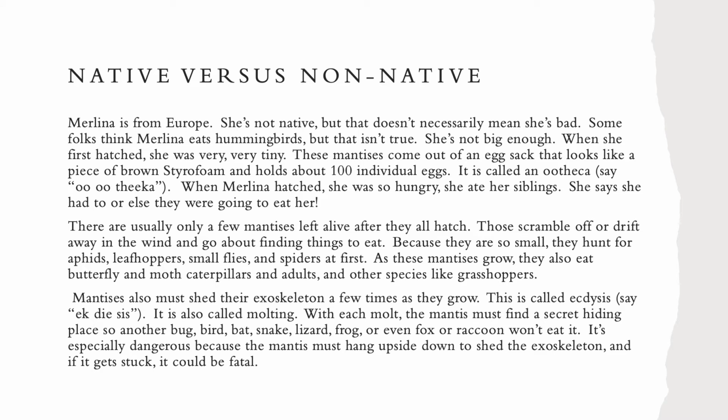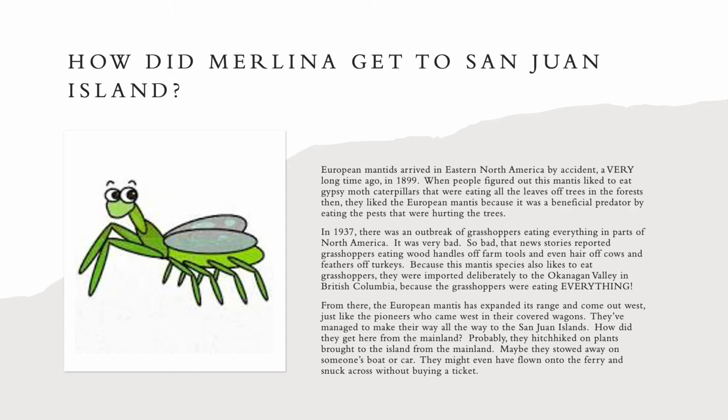It's especially dangerous because the mantis must hang upside down to shed the exoskeleton, and if it gets stuck, it could be fatal. How did Merlina get to San Juan Island?